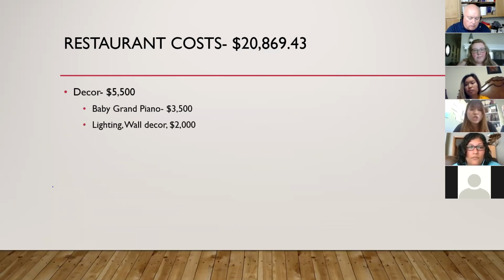So for our decorations, the total cost is $5,500. And of course, the piano is pretty expensive, but it's a major aspect in the restaurant. So we still put it on, even though it costs $3,500. And all the lighting and wall decoration is going to be around $2,000. And the price will fluctuate up and down. It depends on the requirements from the owner, because he might want more things to decorate or not. So that is the total cost that we estimate.